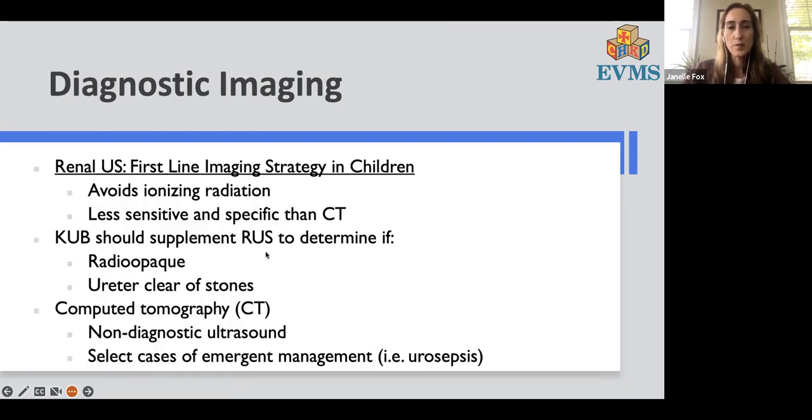So what I will say about that is, if you have a workup protocol, it's perfectly reasonable to start with ultrasound. If you don't have a workup protocol, and you have very high suspicion of stone, then CT is your gold standard imaging.